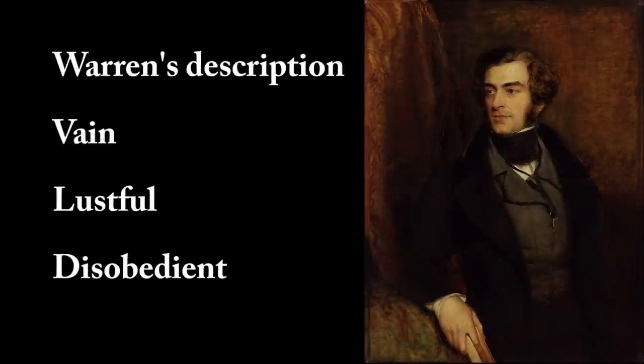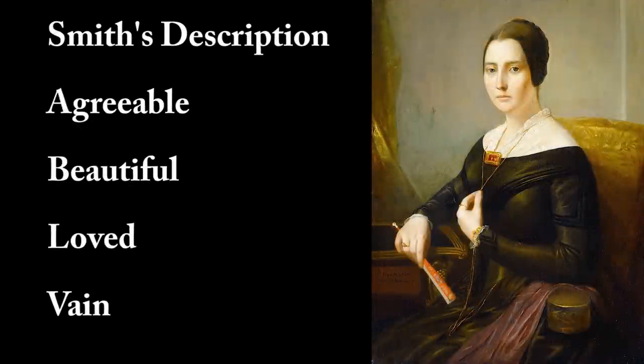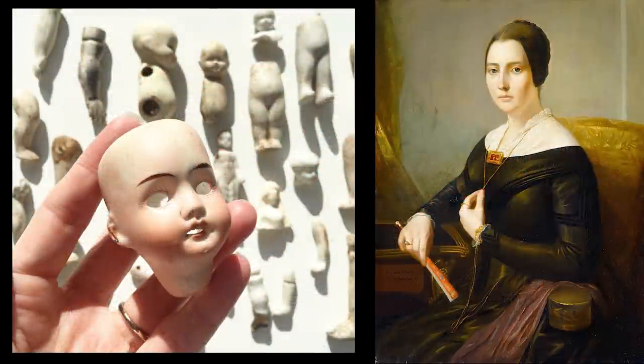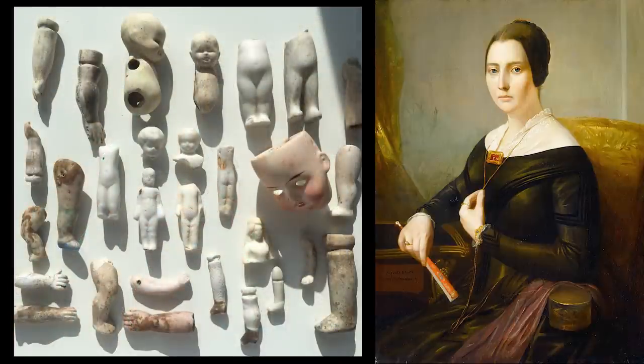While Warren describes Charlotte in extremely unfavourable terms, as corrupt, vain, and to add insult to injury, as ugly too, Smith describes a beautiful woman who is agreeable, loved, and betrothed. Although vanity ends both Charlottes, Warren's condemning story leaves little room for the compassion or tragic romance that fills Smith's poem. It's not very surprising then that Smith's poem, and not Warren's original work, provides the backstory for these amazing and wonderful wee dolls we love to find and treasure nowadays.